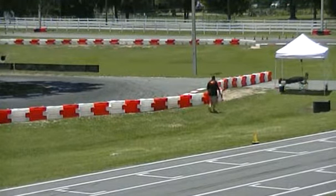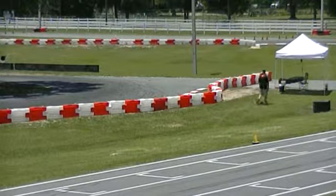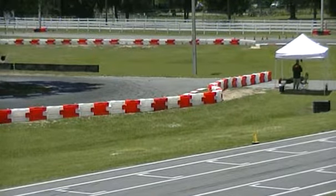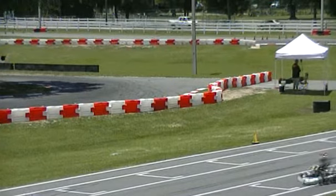So Lucas Rodriguez leading the way on lap number 2. Set his quick time, 45.462. This will be an 8-lap pre-final for the kid karts. Mini and Micro will be running 12-lap pre-finals. They're going to go pretty quick today.